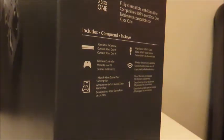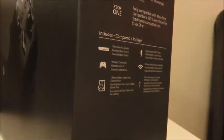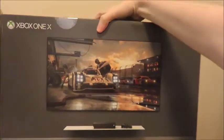Okay, now it is time to see this opened for the very first time. To hold it in my hands for the first time. Before we do that, I will show the other side. So, on the other side, we have Forza Motorsport 7, a picture of it.